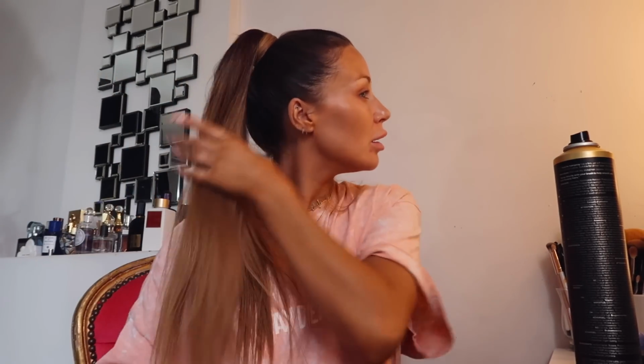It's as simple as that. Literally a little snatched pony in a few minutes. And this has just been my go-to hair look recently because it's so quick and easy, and in the mornings when I've not got a lot of time before I need to start filming or getting on with some work, it's just ideal really.